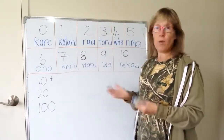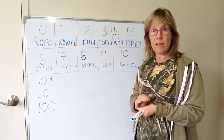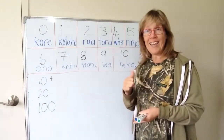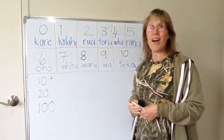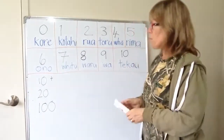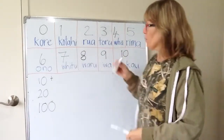So it's following the same rules as we have for everything else, emphasis on getting the vowels correct: a, e, i, o, u, or if there's a macron, ā, ē, ī, ō, ū, having a break after every vowel, and if there's a macron, putting the emphasis on that part of the word. So, some people know already some of these numbers, but there might be some here that you don't know.